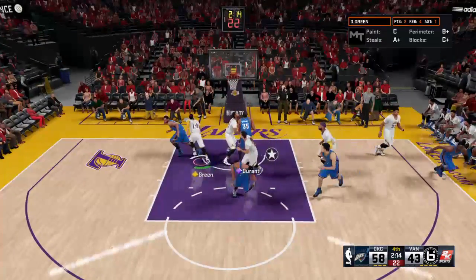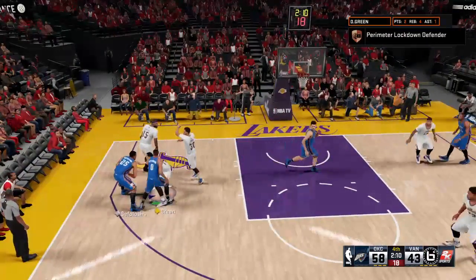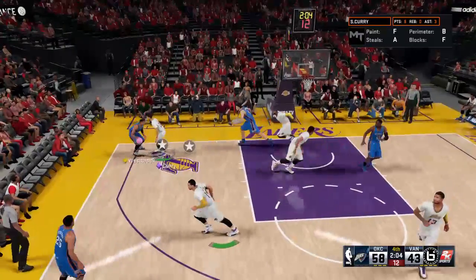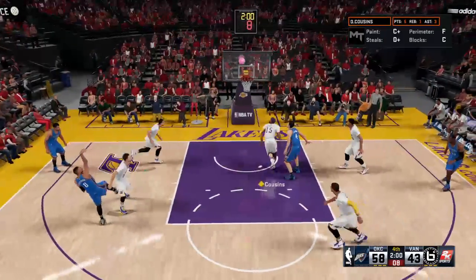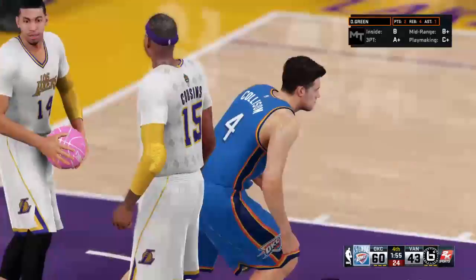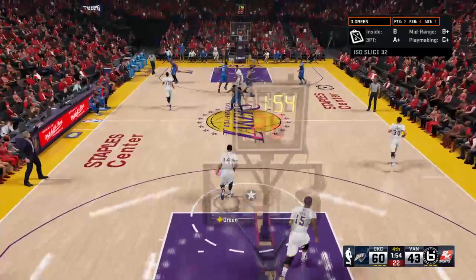Offensive rebound. Durant kicks to the far corner, it's Westbrook, down and out, over Green. Here's Collison. And at last, they get one to fall. And Oklahoma City leads by 17.